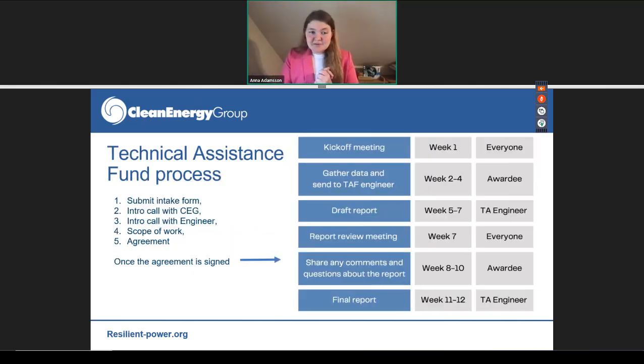So the Technical Assistance Fund process, on the left-hand side, that's our onboarding process. As I said, folks have to fill out a short intake form. Then they have an intro call with me and Clean Energy Group to talk more about the resilience goals, just get to know each other. Then we partner them with an engineer of their choice, which I'll dig into a little bit later. Once everyone feels comfortable and is ready to move forward, then the engineer will draft a scope of work, which will inform the agreement. The two main parties are us at CEG, since we're paying the engineer for their services, and the engineer is delivering the feasibility assessment as the work product in exchange for the funds.